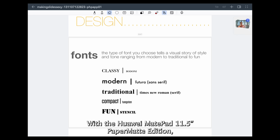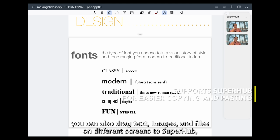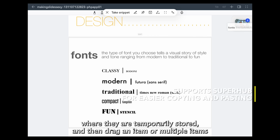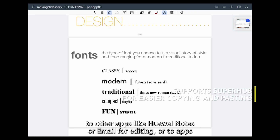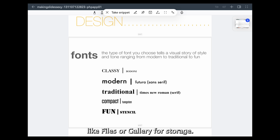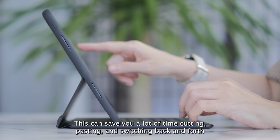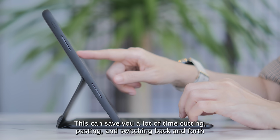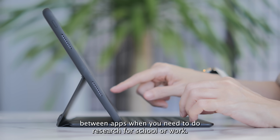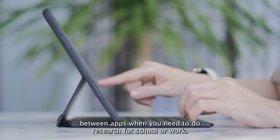With the Huawei MatePad 11.5-inch PaperMatte Edition, you can also drag text, images, and files in different screens to SuperHop, where they are temporarily stored, and then drag an item or multiple items to other apps like Huawei Notes or email for editing, or to apps like Files or Gallery for storage. This can save you a lot of time cutting, pasting, and switching back and forth between apps when you need to do research for school or work.